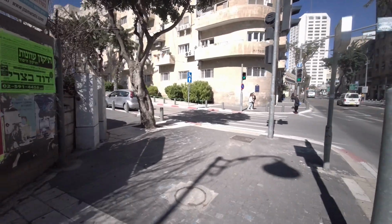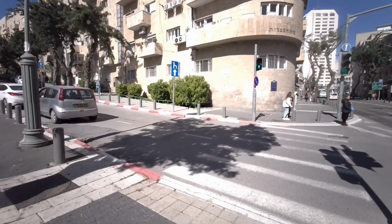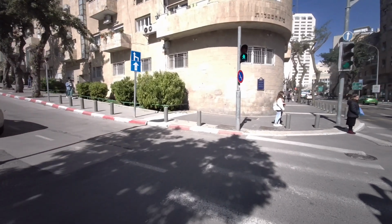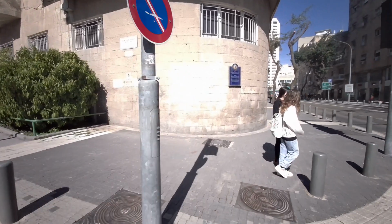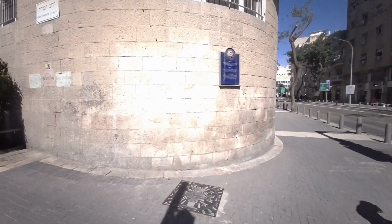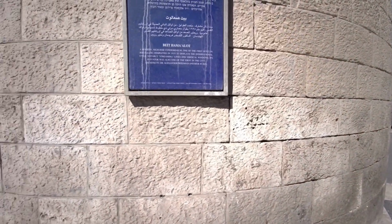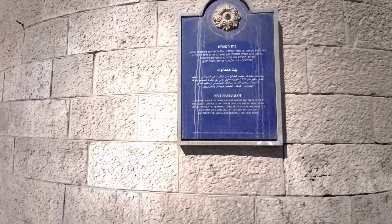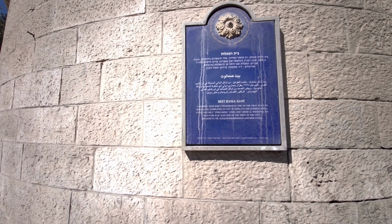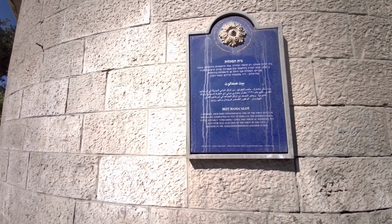And here we're coming up to Rehov HaMa'alot, and across the street we can see another blue sign. This is a different type of blue sign, but has the same purpose, which is to tell us the history of this building. And here we see that it's Rehov HaMa'alot, and it's also Beit HaMa'alot, which means the Ma'alot House.